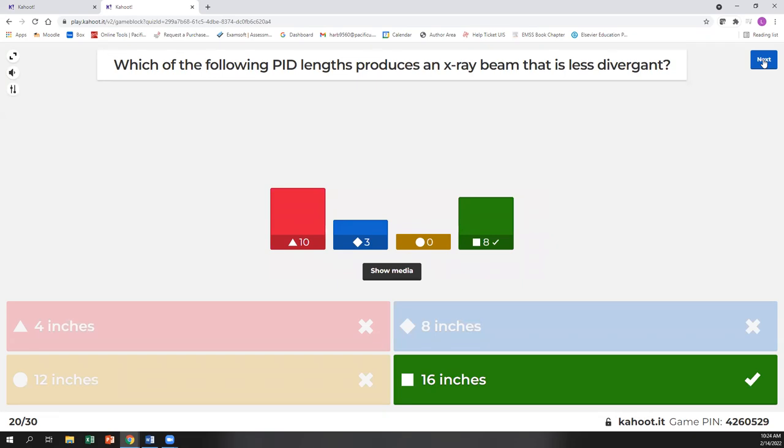Yeah, so if it's shorter, the beam's going to come out and spread faster, it'll be more divergent right out the gate, as opposed to if they travel down a long tube, which keeps them in line. Then as they come in, they stay tighter and they're not going to diverge as much. So really you want a longer tube than a shorter tube.